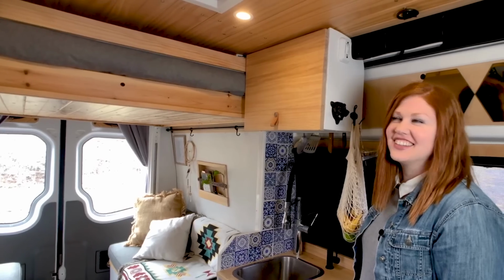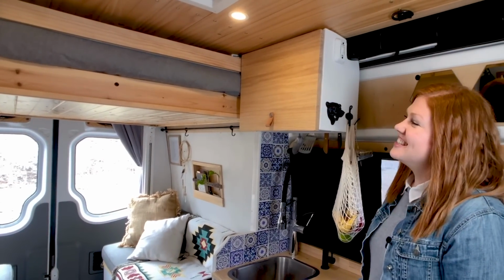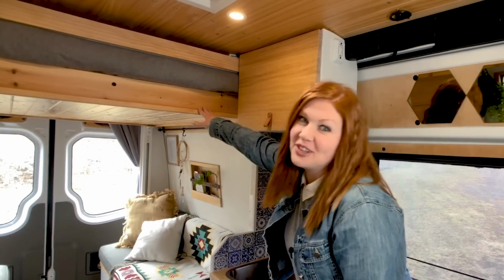Talk us through the piece de resistance, your bed. Yes, this bed system here, it's kind of like my baby.